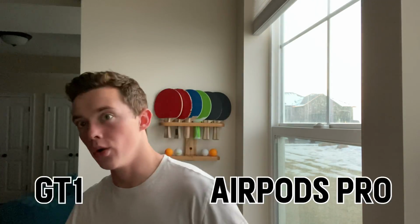Alright, so now we're measuring how far the two headphones can get from the phone before they start disconnecting or anything like that. Let's do it!